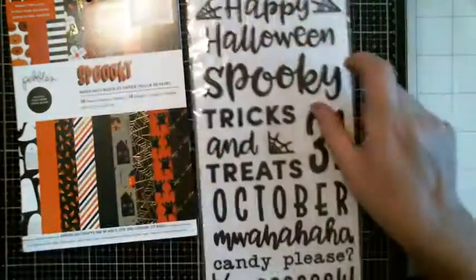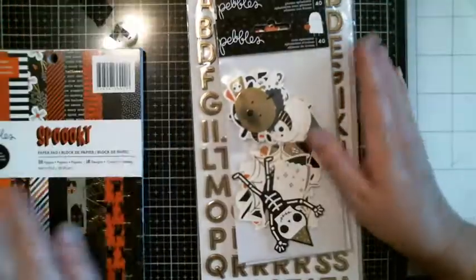I am here with a Peachy Cheap order. At first I was going to wait to do this because I have another Peachy Cheap order coming in on Monday, except I'm too anxious. I want to use this. So, it is the Pebbles, and I thought I'd share what you got.